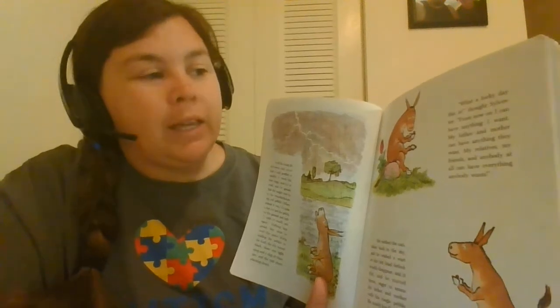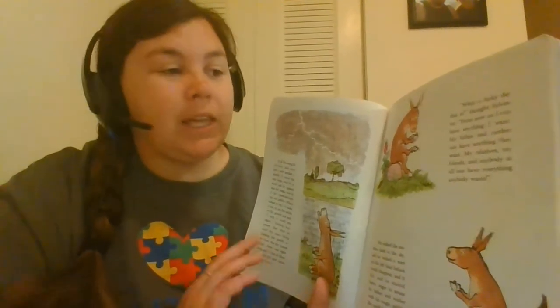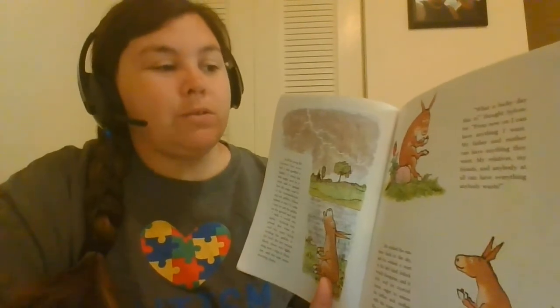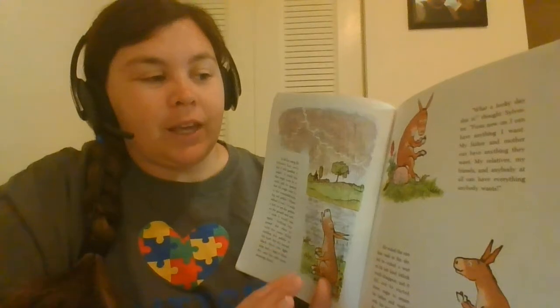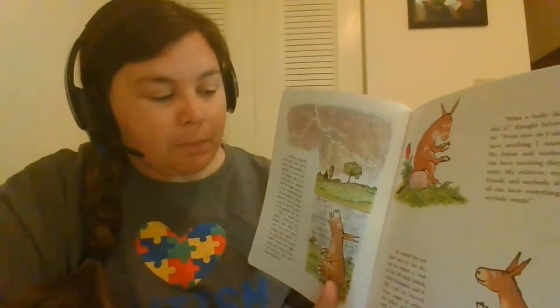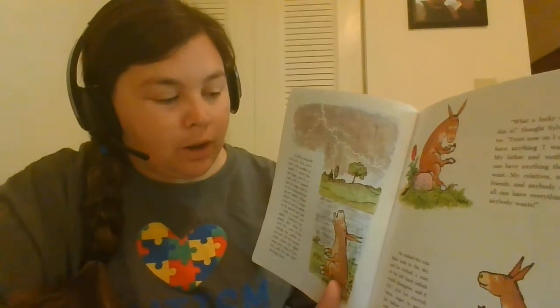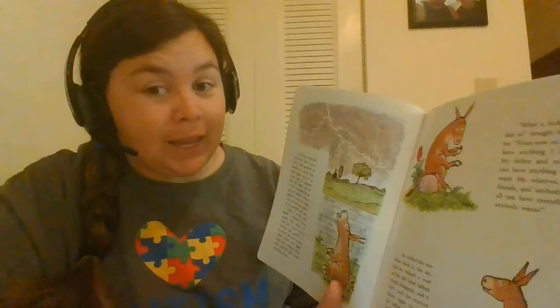From now on, I can have anything I want. My father and mother can have anything they want. My relatives, my friends, and anybody at all can have everything anybody wants. He wished the sunshine back in the sky, and he wished a wart on his left hind fetlock would disappear, and it did. And he started home, eager to amaze his father and mother with his magic pebble.